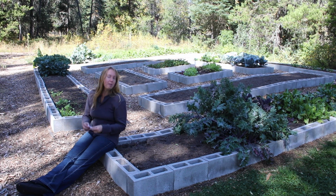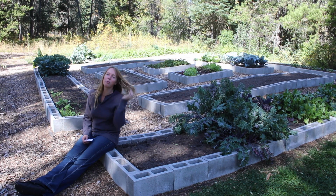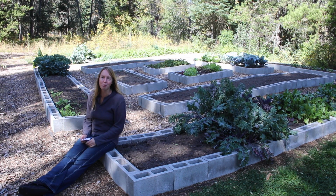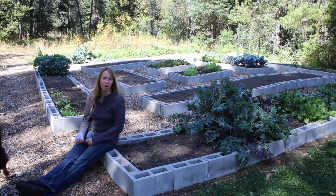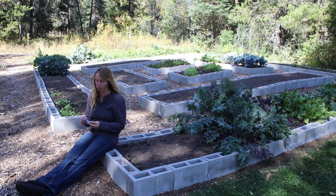Beans, I probably had about 2 gallons before the plants froze, and again, my plants would have kept producing had they not froze. And peas, about 1 gallon. As you probably know, my peas didn't do well this year. Next year, that should be better.